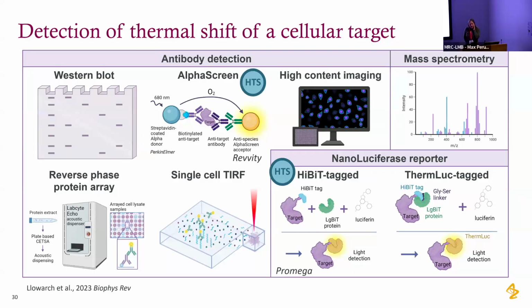The first is AlphaScreen by Revvity. It's antibody based. It requires two antibodies targeting your target and conjugated beads, and these act as a donor and acceptor. Essentially, when you excite the donor bead, it will promote the release of singlet oxygen. And if your acceptor bead is in close proximity, this will produce light at a given wavelength. So this is a highly sensitive approach, and it's quite high fidelity in the field.